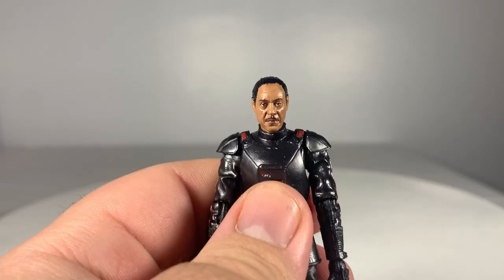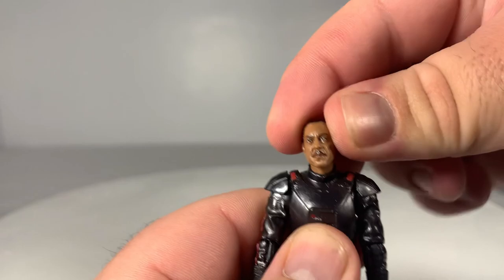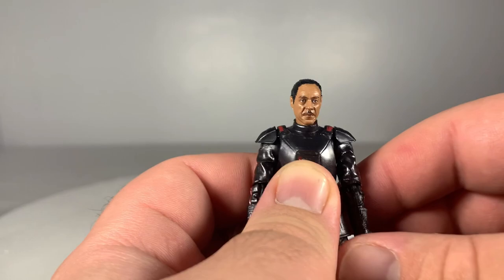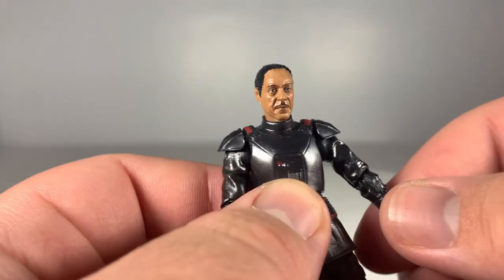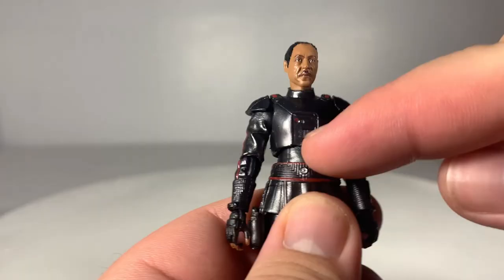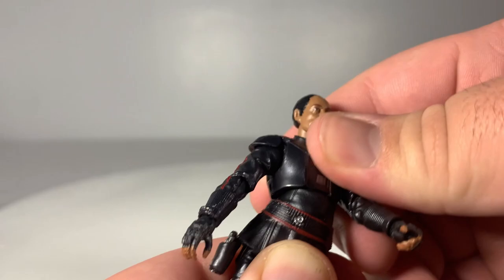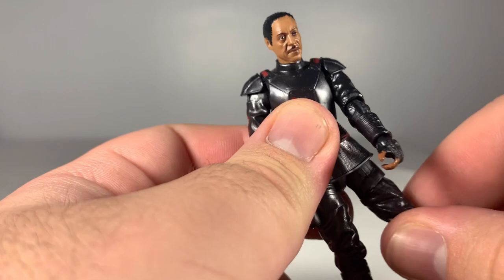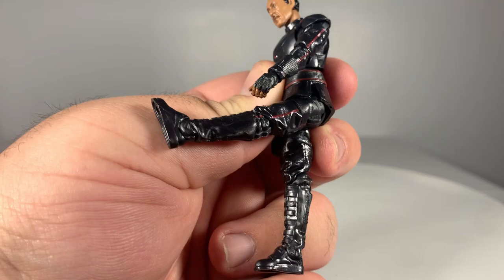Fits well into either hand. Of course, Gideon's joints feel great, and because he's a more modern mold, he has modern articulation. Articulation-wise, Gideon has a dumbbell joint at the head, can look up that far and look down that far. Shoulders can rotate all the way around with the armor even moving out of the way. He has a swivel above the elbow, as well as a single jointed elbow. Wrist swivel, as well as a tilt. Abdomen ball joint, which allows him to rotate all the way around, can arc that far and crunch that far. Y-jointed hips, so if the hinge is faced outward, you can kick that far.